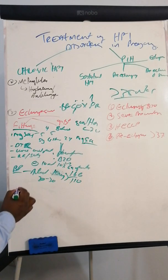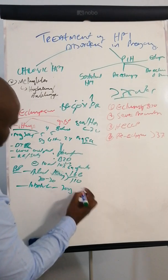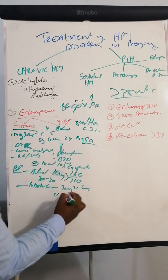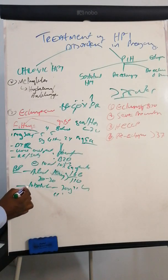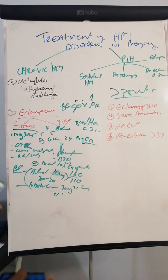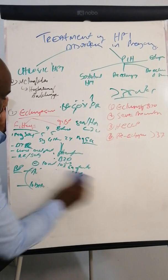But if you are struggling with that, you can move on to labetalol, which is 20 milligrams. You can start with a 20 milligram IV bolus, and then you can increase to 40, and you can even give it as an infusion. Normally these two drugs do the job in terms of controlling the blood pressure. And then your patient is stable, you rush your patient to theater. So we are done with eclampsia. I don't think I'm forgetting anything.